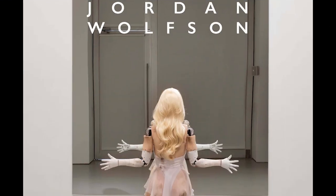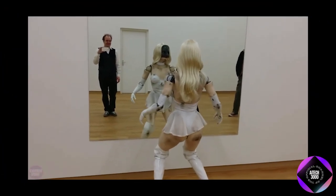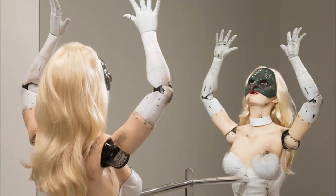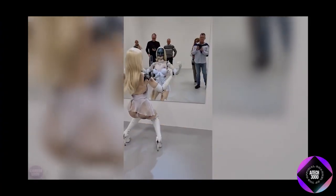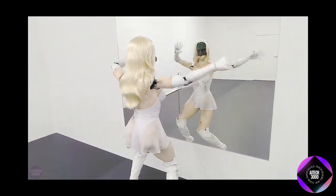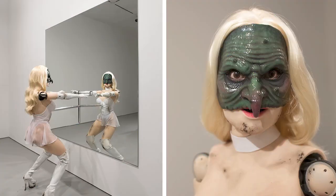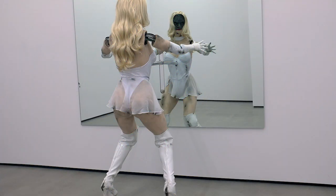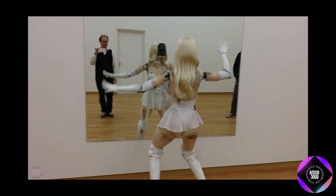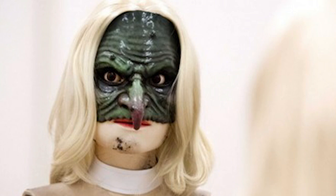Artist Jordan Wolfson is known for his provocative and experimental works and has unveiled one of his most unique creations, an animatronic sculpture called Female Figure. This piece of art combines elements of kinetics, animations, and interactivity, offering viewers a captivating and simultaneously unsettling experience. Female Figure represents a female dressed in a provocative outfit, including a short skirt and high boots. The figure's face is hidden behind a mask with artificial features, giving it a sinister and lifeless appearance.